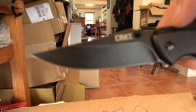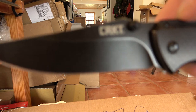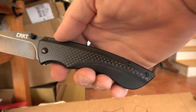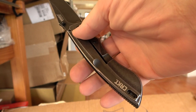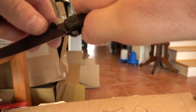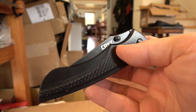But this one has a particularly nice blade. I love the point on this one, if the camera ever decides to focus. There we go. And the body's beautiful. It's a larger handle, which is really comfortable, with a pocket clip. It's a liner lock. And I think I mentioned that it's an assisted opening, spring-loaded one.